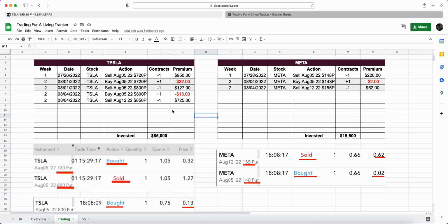So at the moment, as you guys know, I'm trading two stocks with the 125K. I think if I add up these two, I've invested 100,000, and I'm selling put options on Tesla and Meta. Tesla makes the bulk of the income so far, just due to the price of Tesla and the volatility of Tesla. The premiums are absolutely awesome. Meta as well, I do like that stock. So if I do get assigned 100 shares of Meta, I'm more than happy to keep that in there.